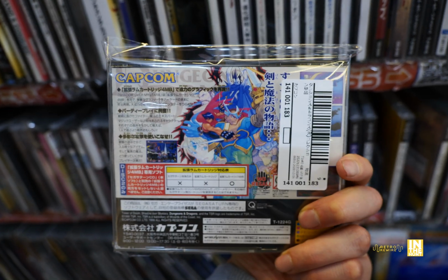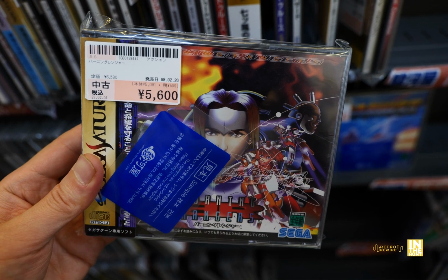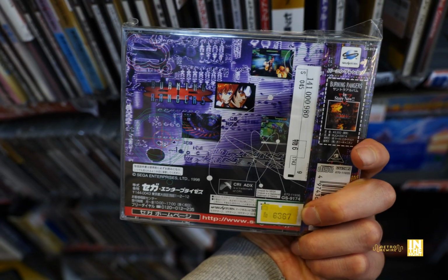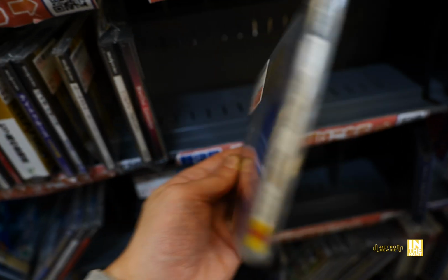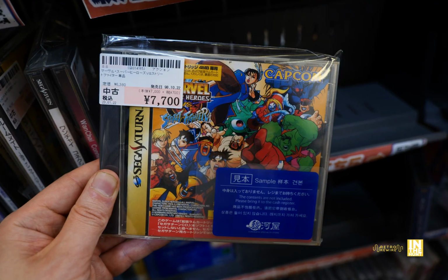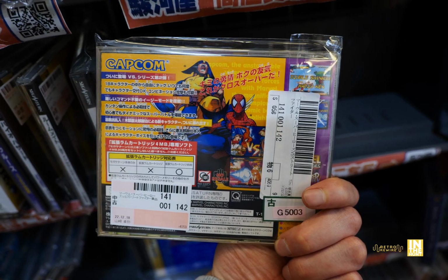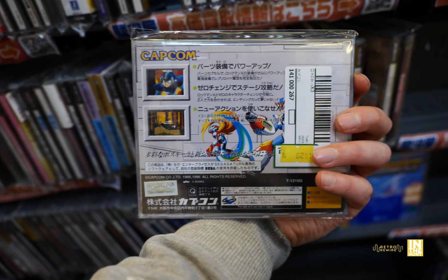17,700 yen. Now this one is slowly creeping up in price. We got Burning Rangers for 5,600 yen. I used to want this game, but not so much anymore. Not for any particular reason, but we got Marvel Super Heroes for 6,300 yen. This is a great fighter. And then we have Marvel Super Heroes versus Street Fighter for 7,700 yen. Another great fighter. And Rockman X3 for 4,900 yen.